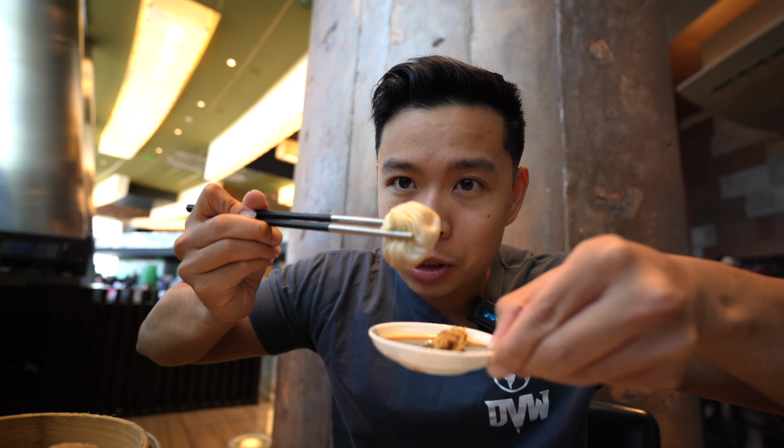My turn to try the pork xiaolongbao. I like to do this grandpa style, so I like to let the juices cool down a bit, dip it. And let the juices just pop in my mouth. It's a good xiaolongbao. Shell is nice and chewy and glutinous. That's the best thing about Din Tai Fung. They're all made to a certain standard. Really chewy all the time.